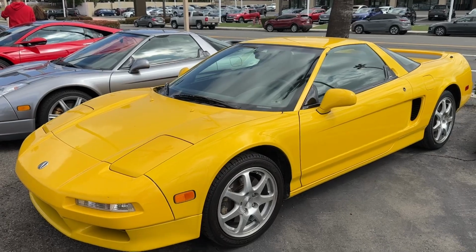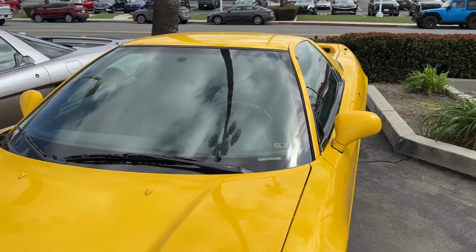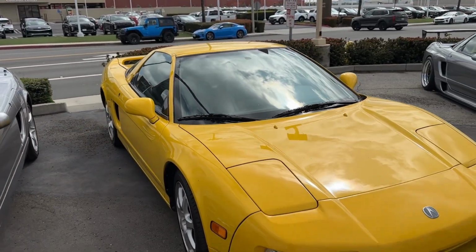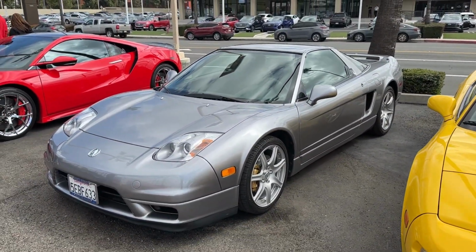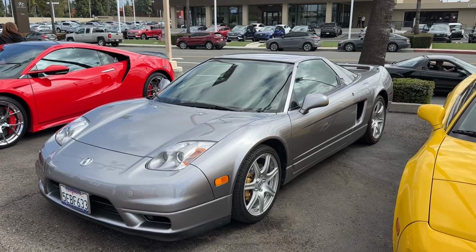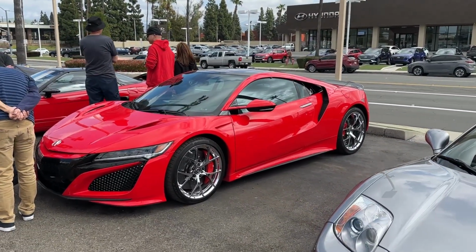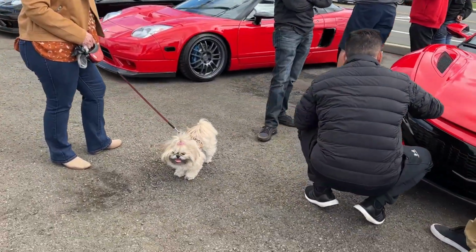Okay. Here's a stock yellow NA2, it looks like, by the VIN. And then looks like a stock 0205. And then a red NC1. Hello, doggy.